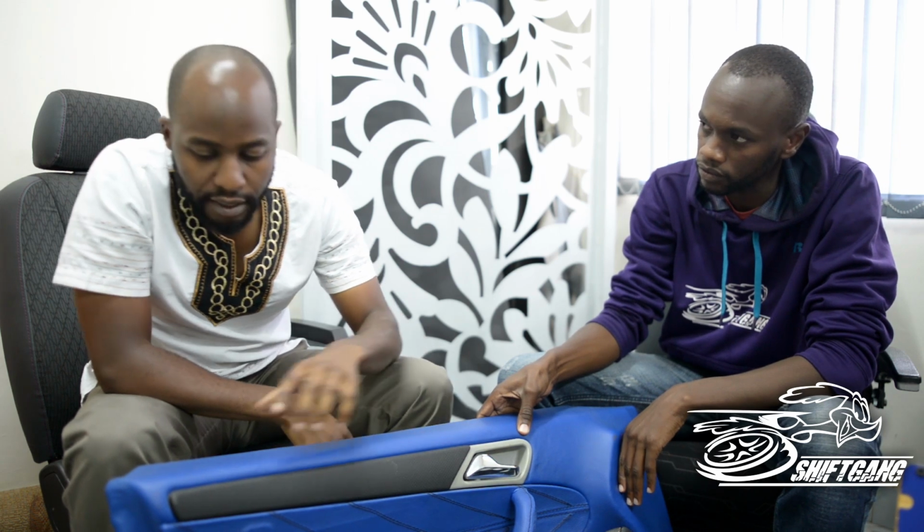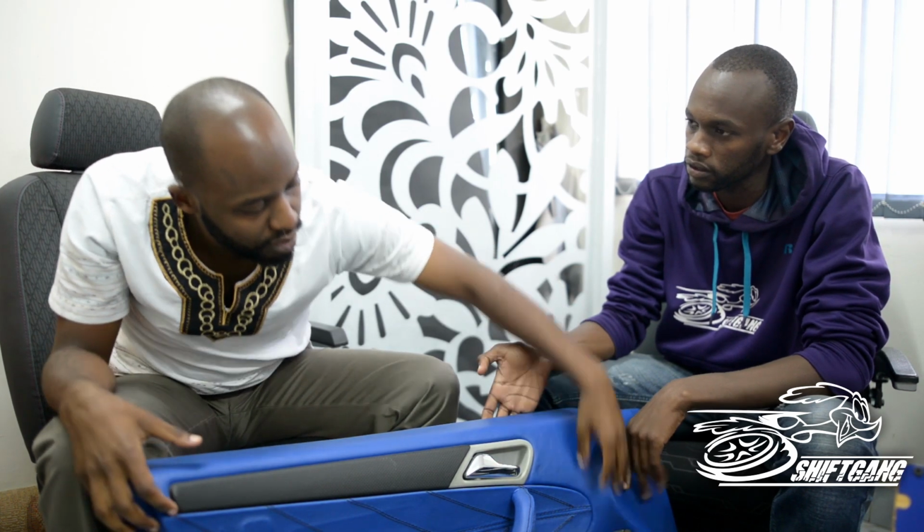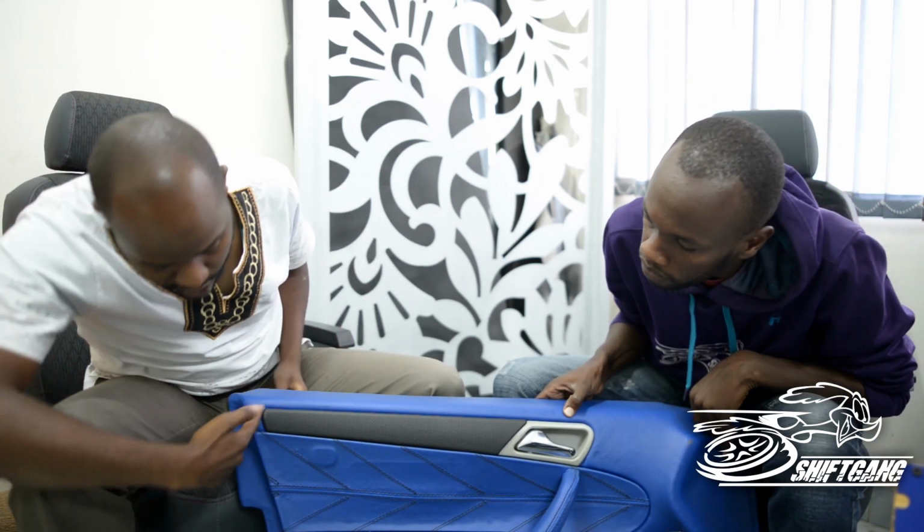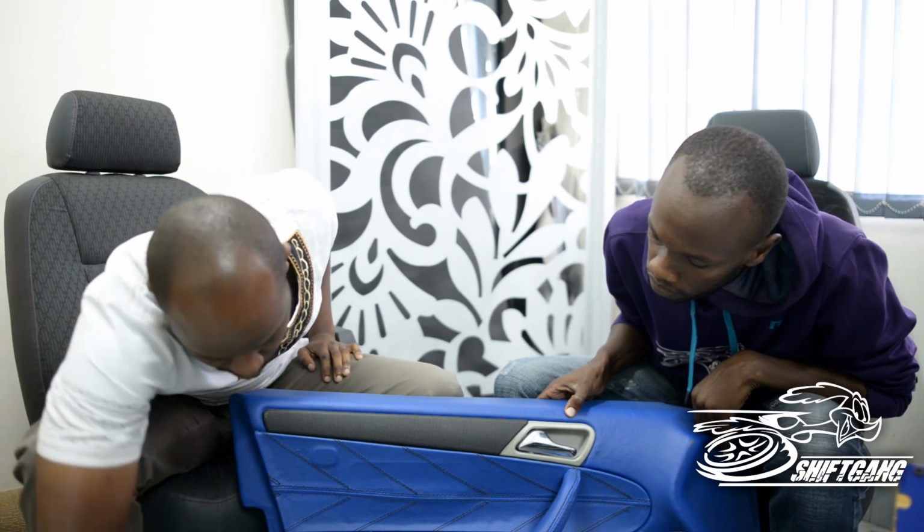So we can repair the whole door cards. Some cars, you'll find that this piece is separate from other pieces. Like the Toyota Prados, you'll find this piece can be replaced alone. Like this piece, this is a Mercedes. You'll find that it's just one piece all the way.